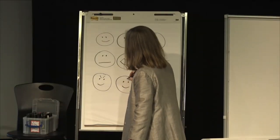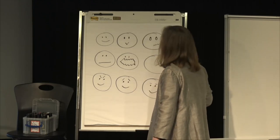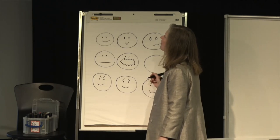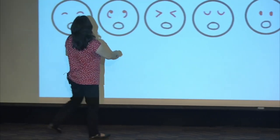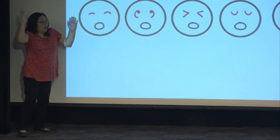And you can do different things with eyes. For example, if you do two commas, it's like rolling your eyes. Two carets, it's like... Interestingly, if you do it down, it looks like they're sleeping. If you do it up, they look like they're happy. I don't know why.